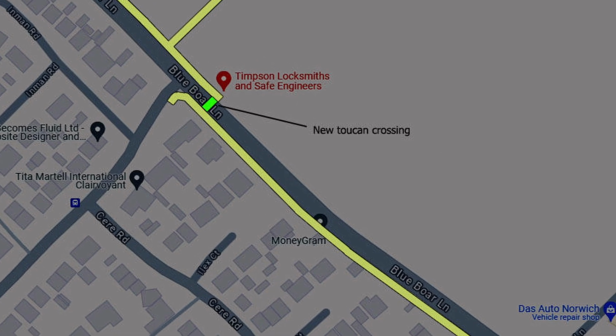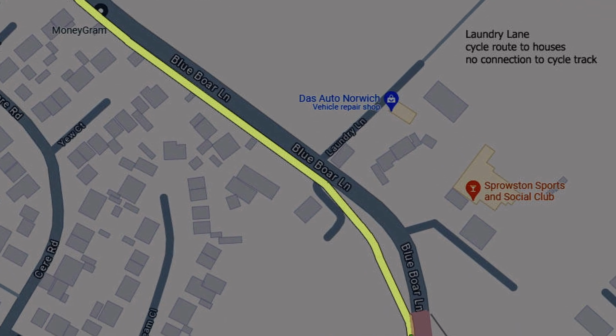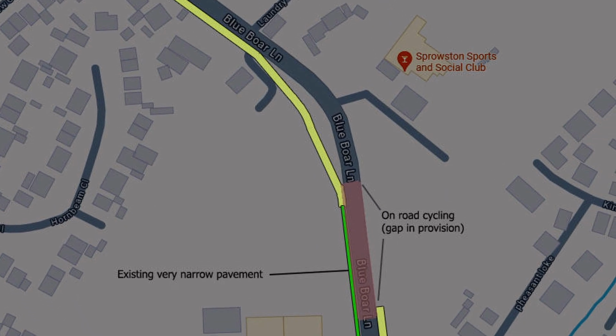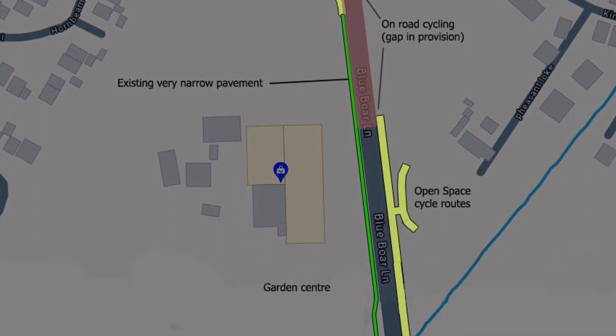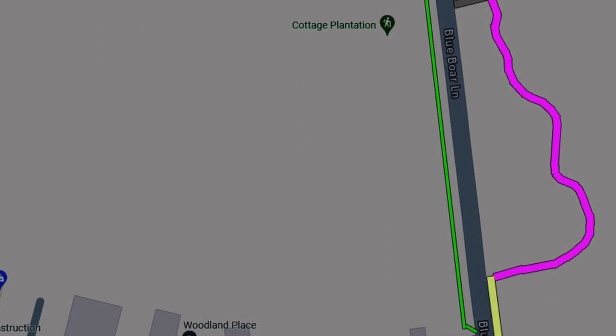The cycle track then follows Boar Lane over a Toucan crossing and along to the bend where the road turns south, and at that point the cycle track just stops. It picks up again shortly afterwards and runs along the other side of Boar Lane down to Salhouse Road.